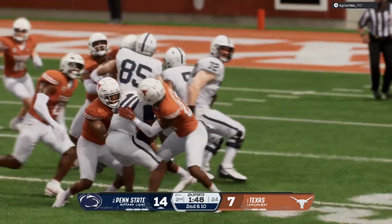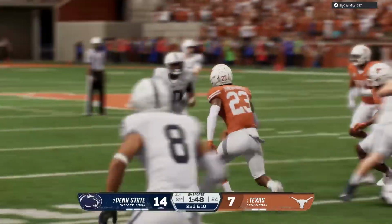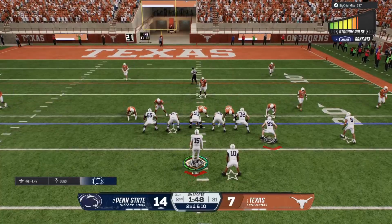We got a timeout here late in the first half, and they'll try to get more points on the board before the break. They got nothing on the last play at 2nd and 10.